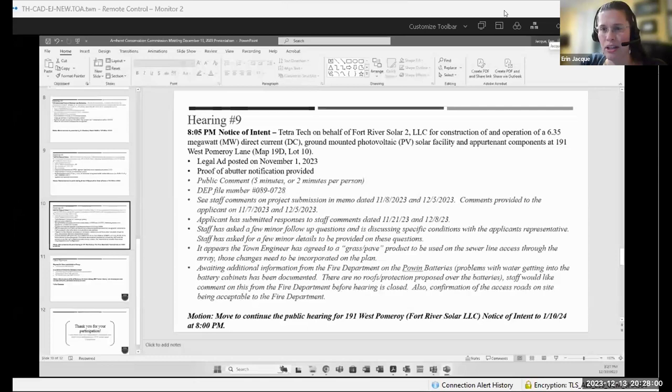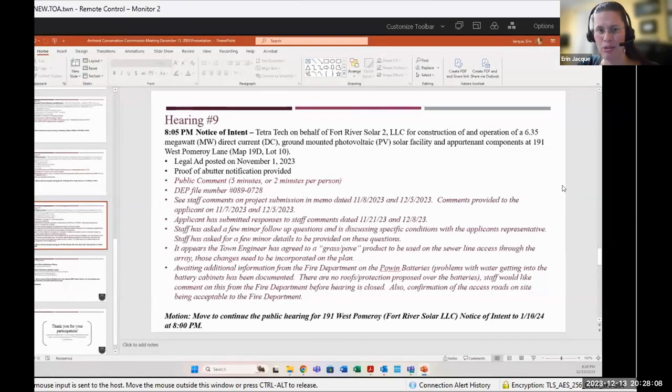We're, I think, at the point now where we're getting very close. I feel like it's the home stretch on this one. I'm starting to formulate conditions. There are a couple of outstanding questions, which I've noted on the slide, which I'll pull up. We're just getting the final pieces in place, and the fire department is who I'm waiting to hear from at this point. I think there's now agreement between the DPW and the applicant on the access over the sewer line. So I think we're closing in on being ready to close, but I want to give the applicant an opportunity to address any of the final comments or questions, and we can figure out where to go from here.